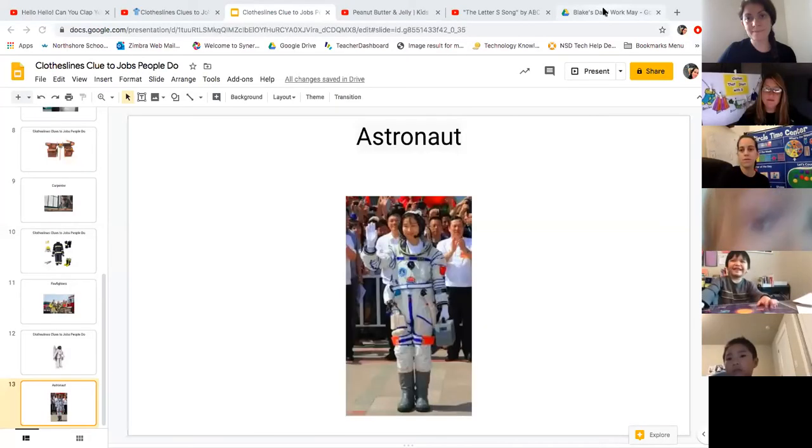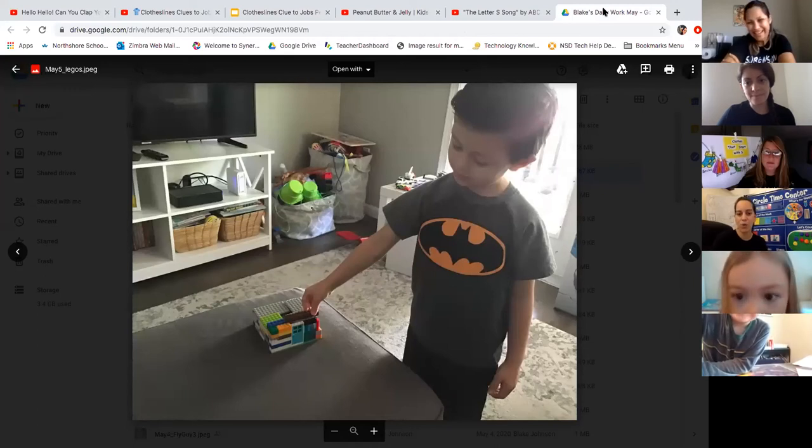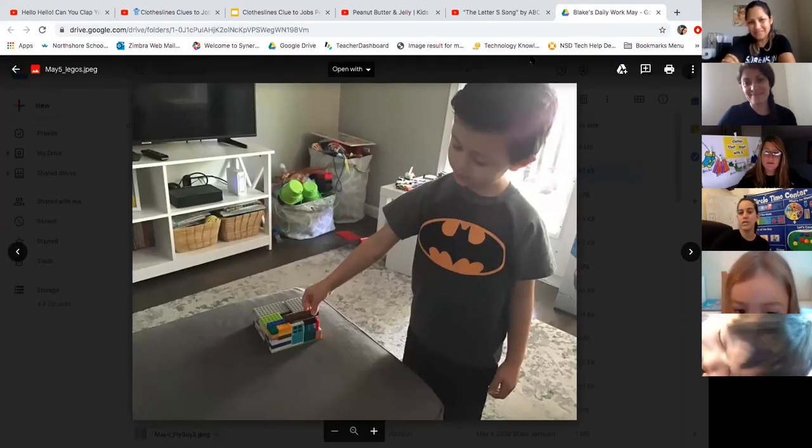Let's see, I have one more. Here's our afternoon friend, Blake, and at home, he collected blocks and used them to build a house. Thank you, friends, for sharing your pictures with us.